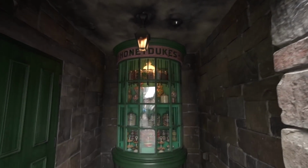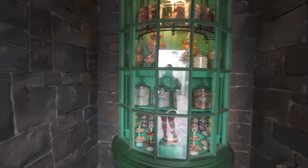All right, this is a great spot for pictures. There's almost like no one here ever. Really fun little window displays. Quick, easy, fun place to get your perfect Instagram photo session.